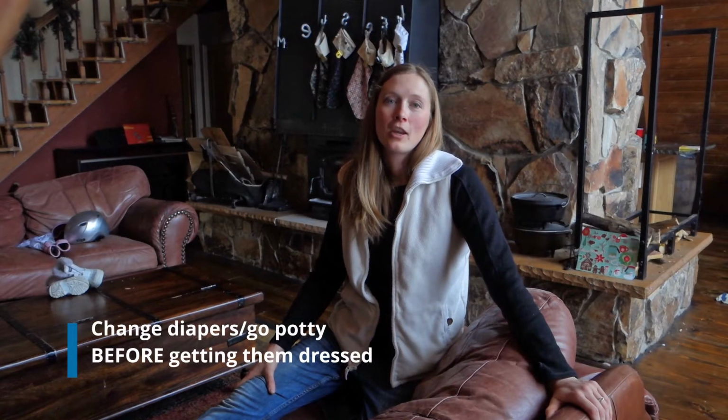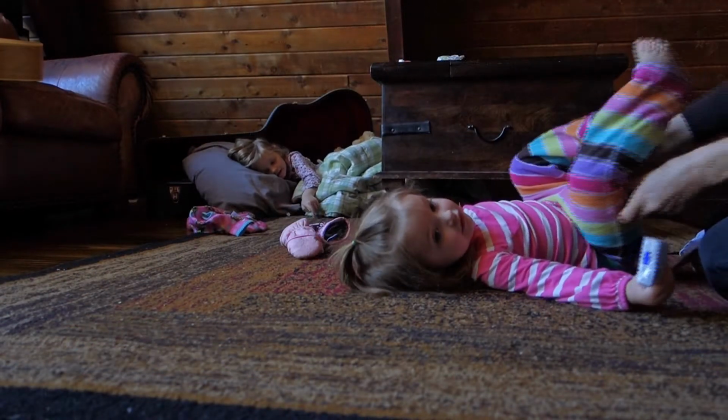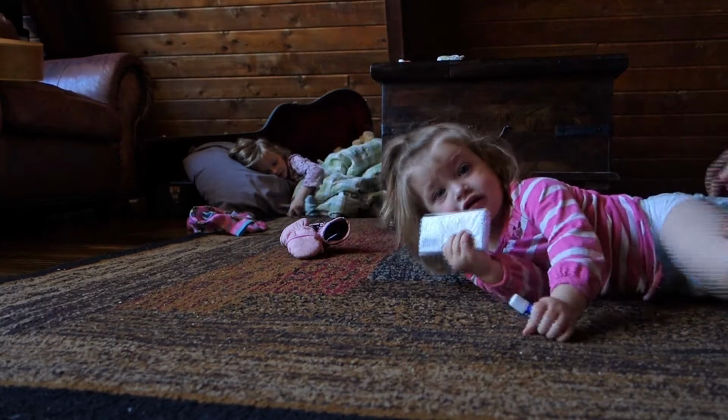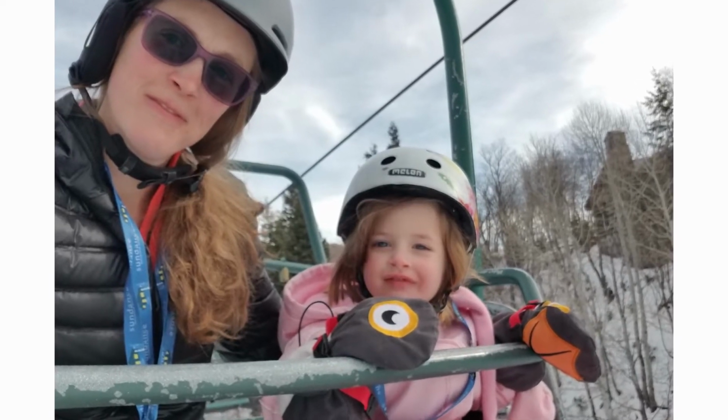Tip 5, change diapers or go potty immediately before putting on snow pants. Trust me, potty breaks on the mountain are a hassle. It's so much easier if you can make sure everyone is good to go before you get on the chairlift. We've had a few potty accidents while skiing, and as my daughter could tell you, it makes for one pretty cold run.